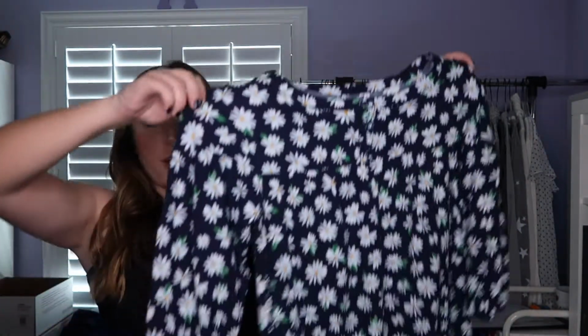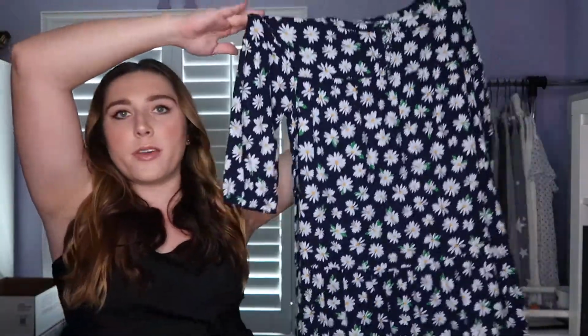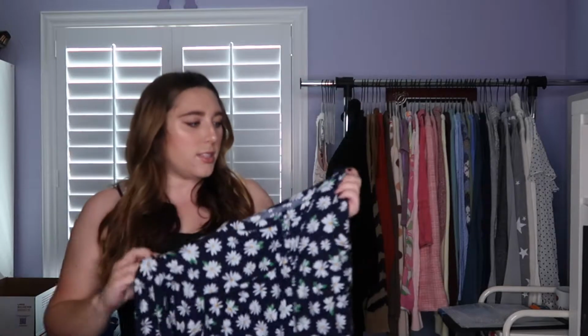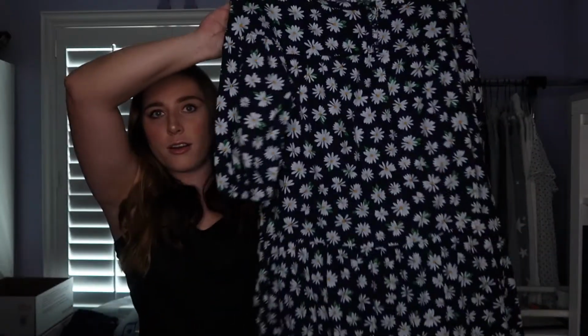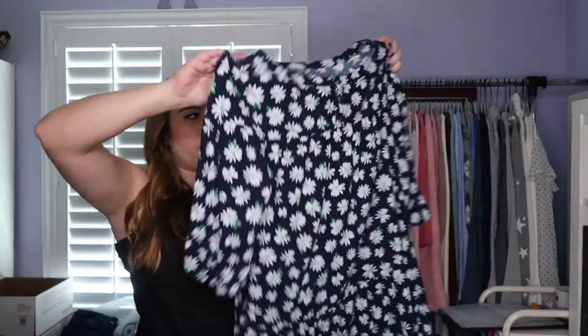I've loved this pattern from Old Navy for forever, and I found it in a dress. It is an XL. Unfortunately, this is probably going to be a little bit too big for me, so I decided to go and list it. Old Navy dresses are also a little bit too long for me, so just Old Navy XL. I just love the pattern, and it's like a 3/4, so it's great for the summer. And because I got it at such a cheap price, I was like, you know, let me go and get it.